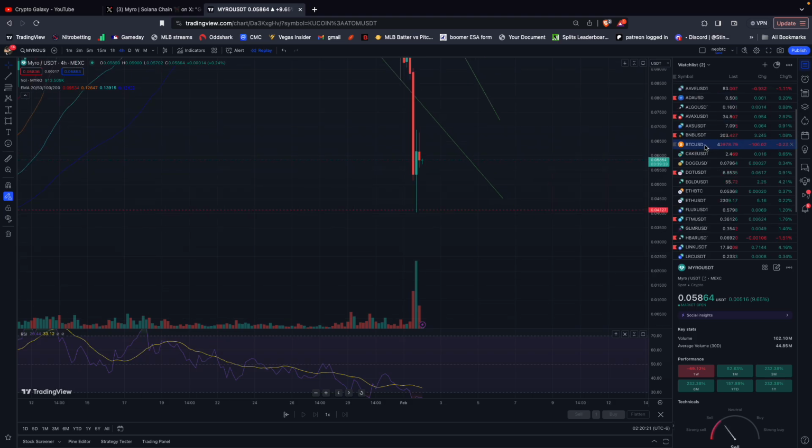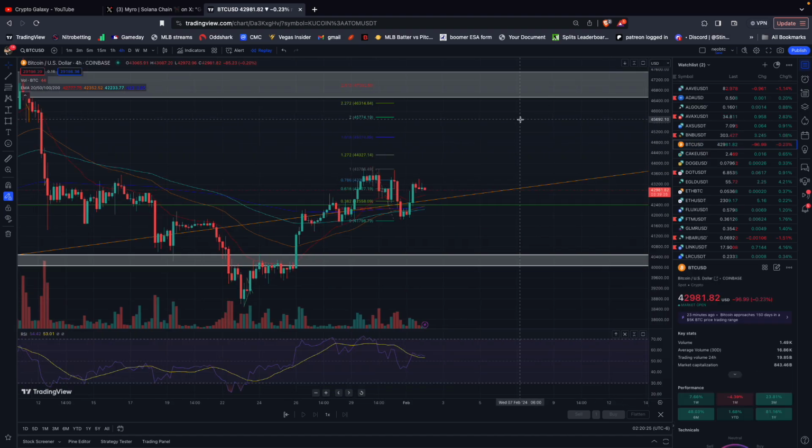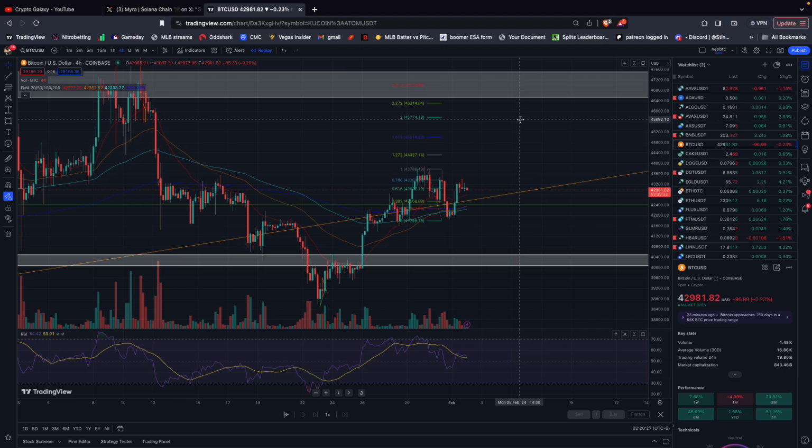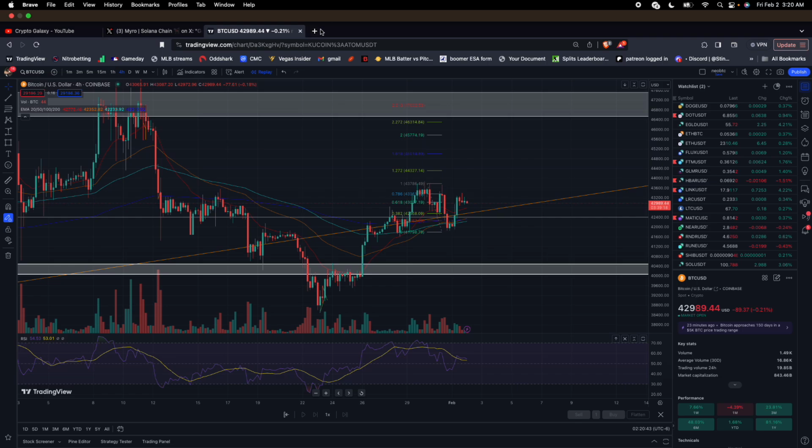Market is starting to shape up nicely, and I do hope that Bitcoin, as much as I would like another buying opportunity, I'm low on dry powder, man. I've been buying since the lows of the bear market. I'm getting low on dry powder unless I want to take profit on a coin that I'm 5 to 8x on.